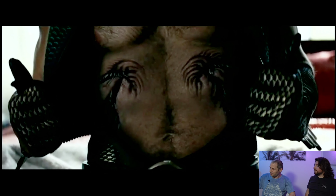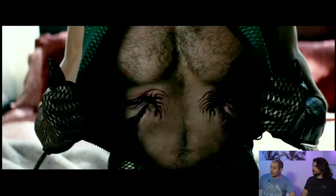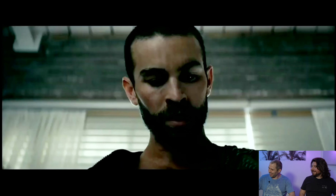It's cool that the gills are different, though. You can see more detail on the one on the left. It's not just a perfect mirror. And the cool thing about this is he's breathing the whole time. There's water coming out too when it talks. Oh, I didn't even notice the water. Like a lot of fun.